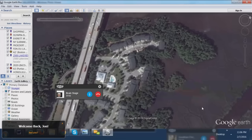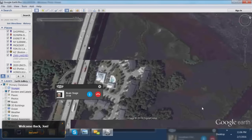Probably a lot of wrecks, you would imagine, because a lot of people don't realize, but if you're going down the highway at 65 miles an hour and you hit a little dip and then overcorrect, you're going off that bridge.